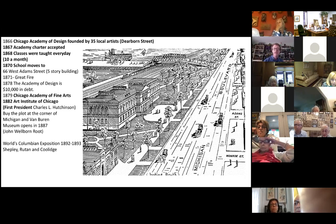So what they actually did, I thought this was a rather clever way to do this. They essentially declared bankruptcy and abandoned the Chicago Academy of Design. And then within the same year, they developed the Chicago Academy of Fine Arts, a different group than the Chicago Academy of Design. And then they went back and bought a lot of the things from the Chicago Academy of Design at big discount rates because they were, of course, in bankruptcy.